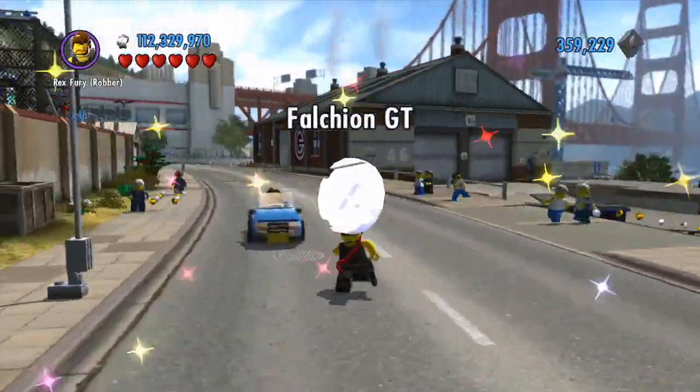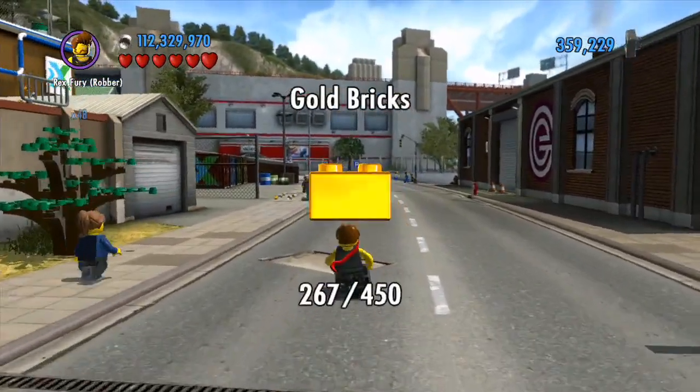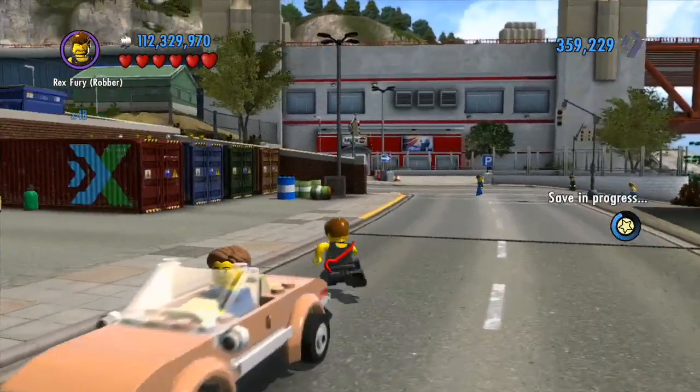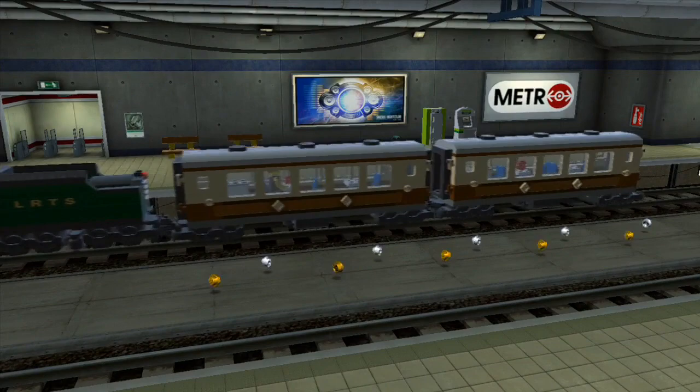We're close to being done with vehicle robberies now. There's very few of them left. It's a shame there's fewer of them, because the robbers are more annoying by far. So let's head back, shall we?